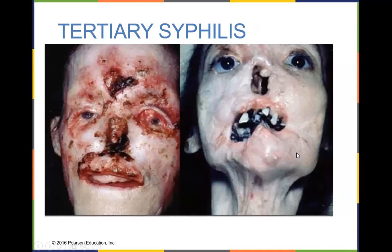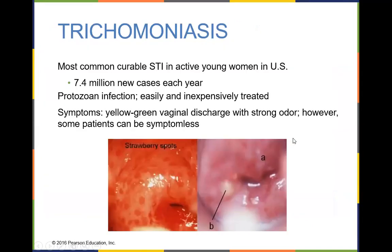It rots away your bone, it rots away your skin, it damages your heart. She's still alive in this picture, by the way. Look at her eyes. She's still alive. It doesn't go back at that point. And it could have been treated very easily, because the initial symptoms, unfortunately, go away after a couple of weeks.